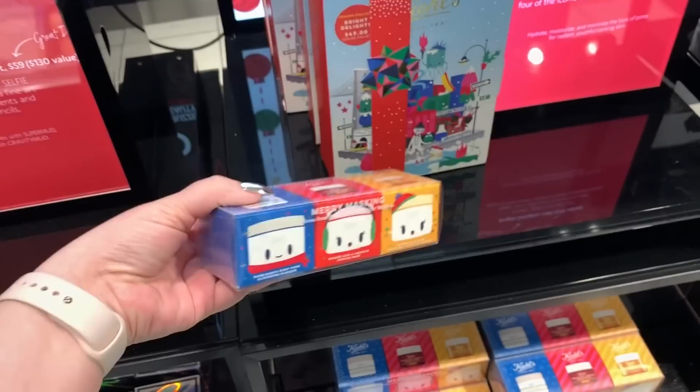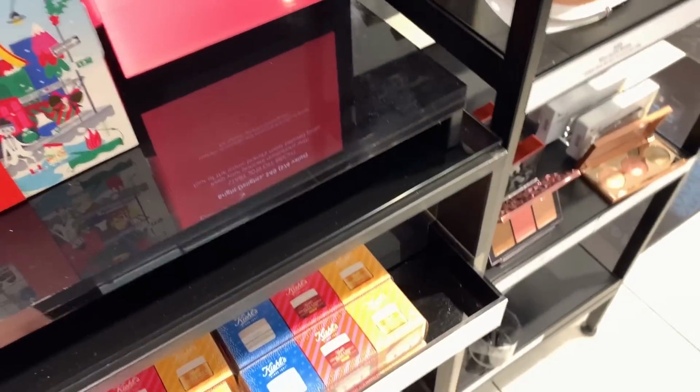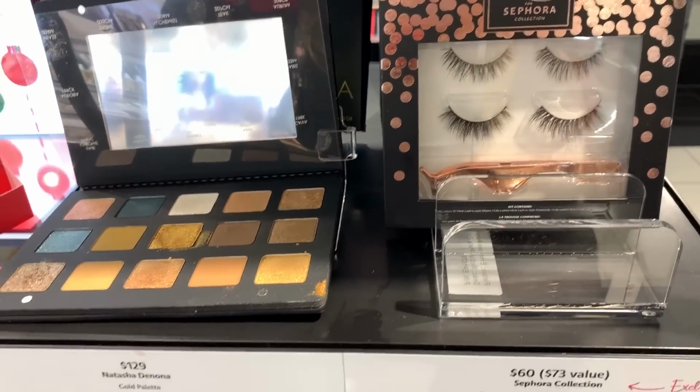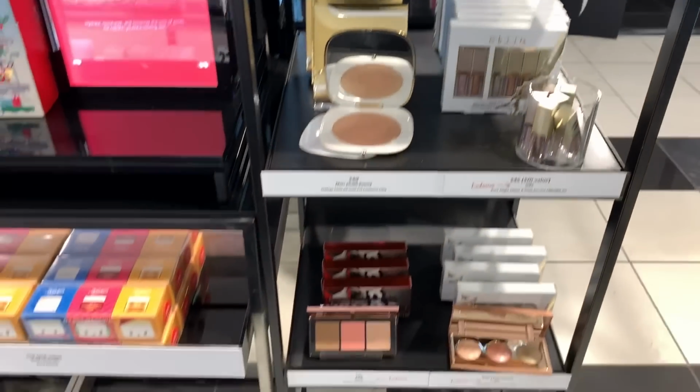Ooh. I haven't tried a lot from Kiehl's. I need to try some. Really cute. This Blue Lashes set is nice too. Gold palette. So much cute stuff.